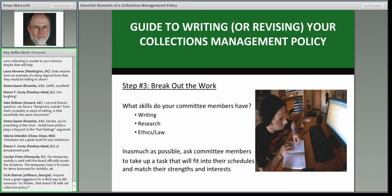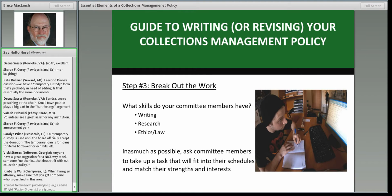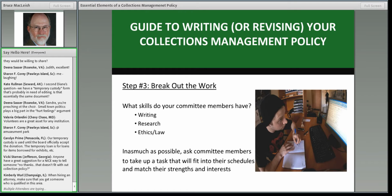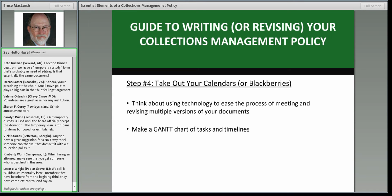And some of the skills involved in this are writing, research, and ethics and law to get it all organized. As much as possible, ask committee members to take a task that will fit into their schedules and match their strengths and interests. You don't want to mask their strengths and interests.